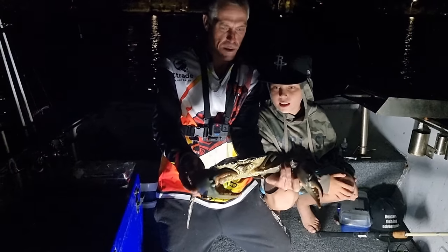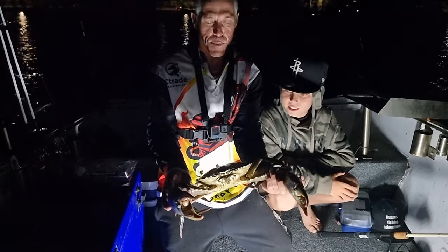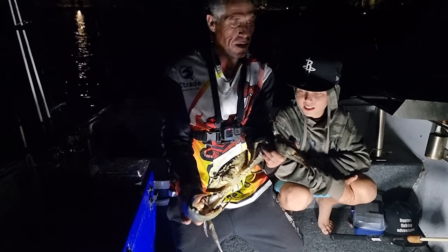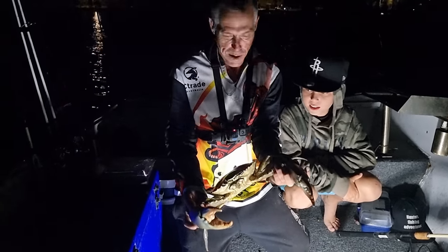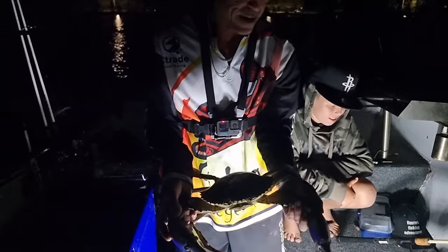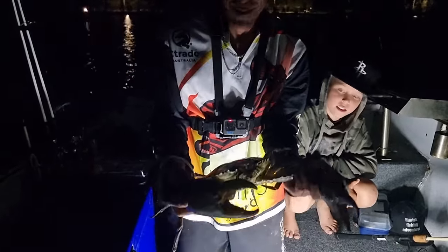So strong. Anyway, I'm going to put him on the ice. Get him out of the misery. We'll get him on the ice. Probably going to tear the esky up, actually. But anyway, we'll get him on there. What a beautiful feed we're going to have. I'm so happy with that.